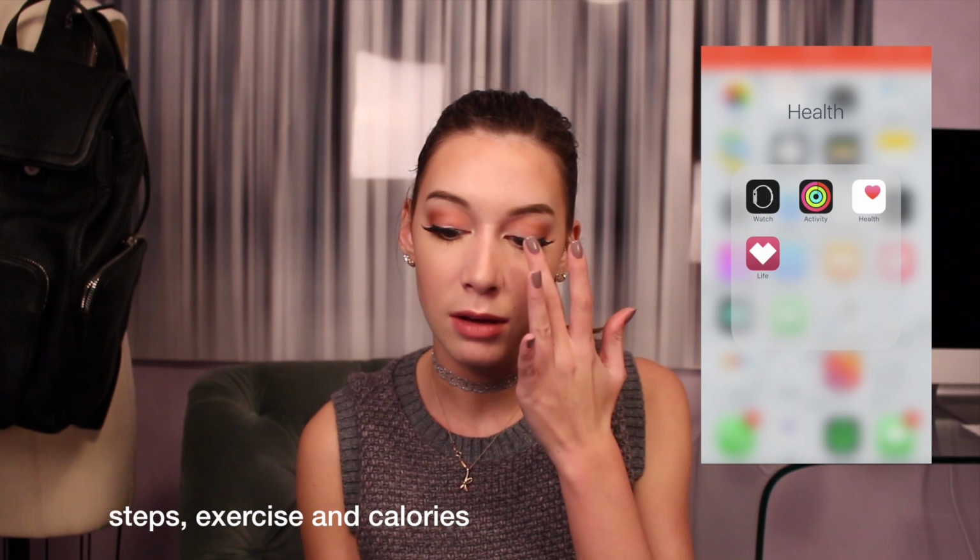The Health app is where I keep my Apple Watch activity and health. So when I'm wearing my Apple Watch, you can record your steps and sometimes different stuff, working out, everything. And then I have my Life app, which is where I track my headaches and things like that, different symptoms, because I have had migraines a lot, so I like to use that app to record that and see how the medicine is working.